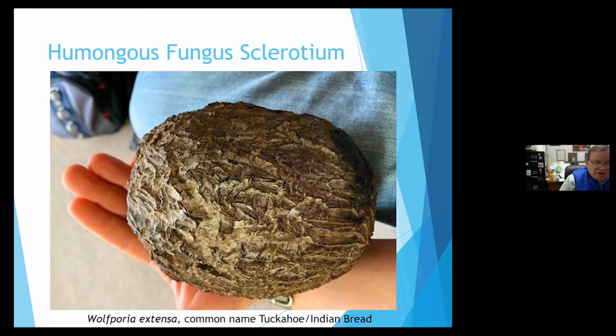And usually they are microscopic, or if you can see them with the naked eye, they're probably the size of a BB or smaller. So what makes this so unusual is it's hard, it's woody, and it can weigh up to 8 pounds. And it can be buried 3 feet deep in the soil. So a common name for this is tuckahoe. And, you know, I've only seen this a couple times in my career, so fairly unusual.